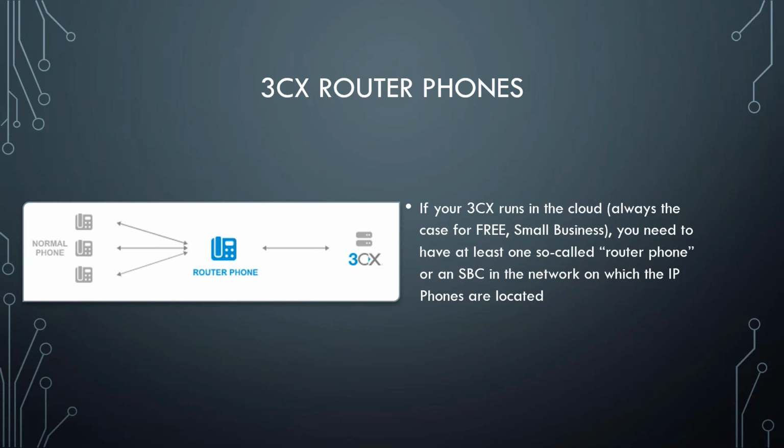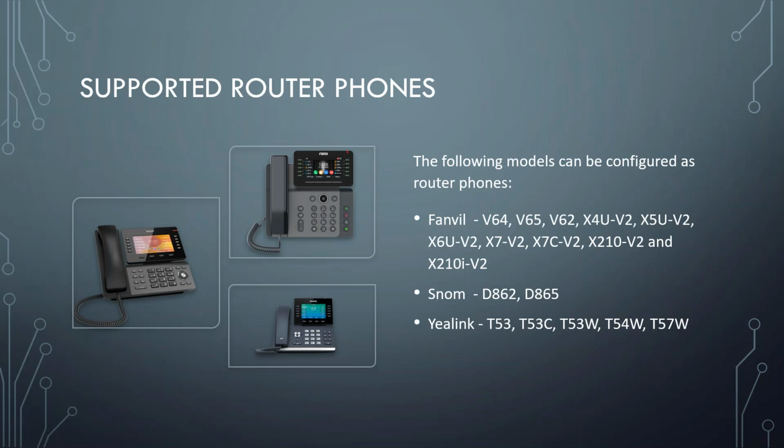SBC functionality is a key feature of 3CX when used in the cloud, as I previously mentioned. Voice traffic can traverse firewalls more easily, more reliably and more securely through an SBC rather than using STUN, and it is more recommended. Currently, the router phones can be set up on these supported handsets. Fanvil: all the Fanvil V6 series, the V62, V64, V65, and all the X4U, X5U, X6U and X7 series of version 2. SNOM: the D862 and the D865. And Yealink: all the T5X series are compatible as a router phone.